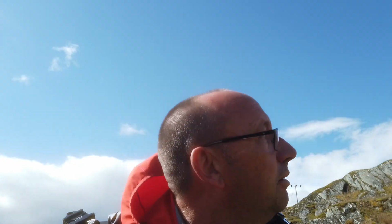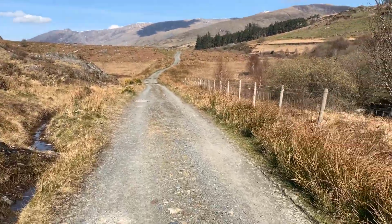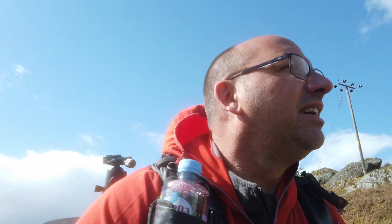I'm hoping to get that ridge looking back down on Snowdon on one side, and then get the Ogwen Valley on the other side. Like I said, I've got to get up this ridge here somehow, so I'm just going to go round the corner here and then hopefully get up from round the corner. I've walked up this path a few times now, so I'm just hoping I can get that vantage point to see epic images.